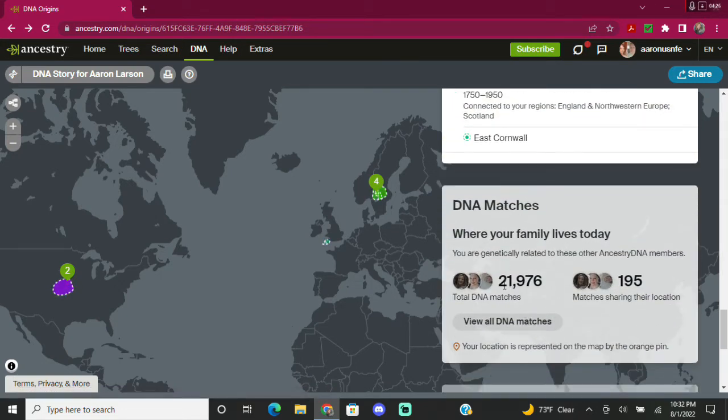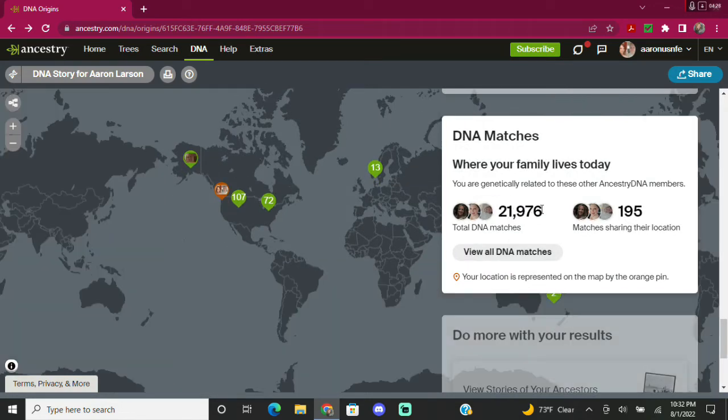And then look at how many DNA matches have come up, and I haven't even gone through all of them yet. But of those, only 195 of them are sharing locations. Yeah, this needs to be updated because my cousin Jessica doesn't live in Alaska. Unless that's somebody else.